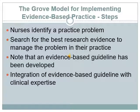So another model that we can use on how to implement the evidence-based practice is the growth model. These are the steps of this model. The first one is that the nurses should identify the practice problem. Then they will search for the best research evidence to manage the problem in their practice.